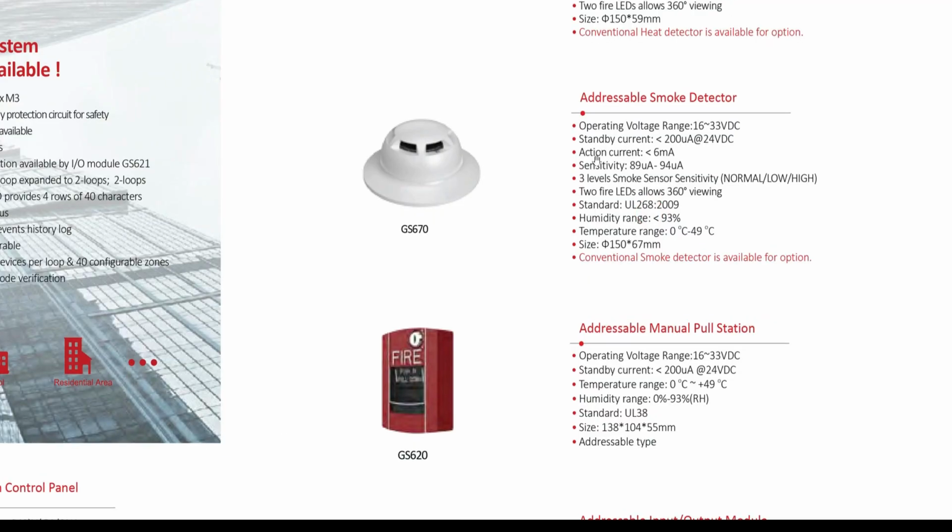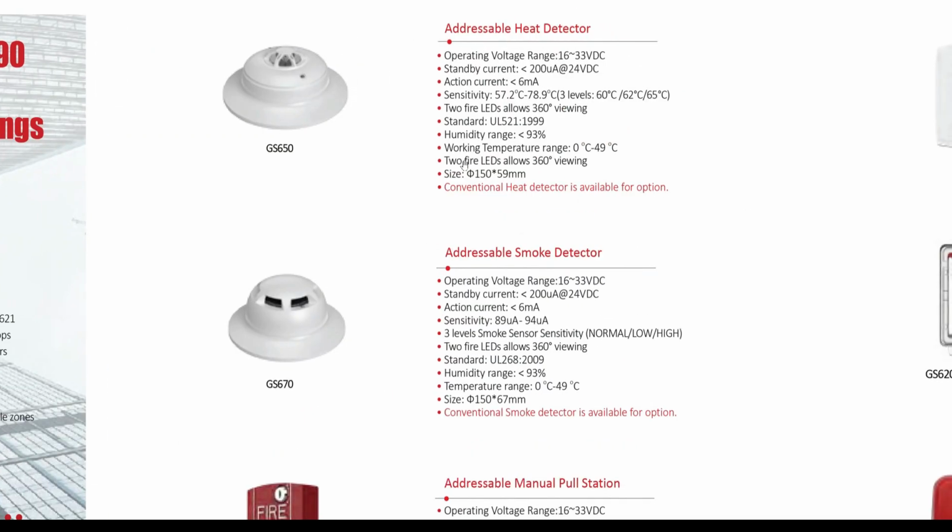So let's talk about the addressable heat detector. A heat detector is for the detection of heat, where we install these detectors where there is heat that we want to detect. So let's talk about the heat detector. The model is GS650. Okay, it's also addressable.